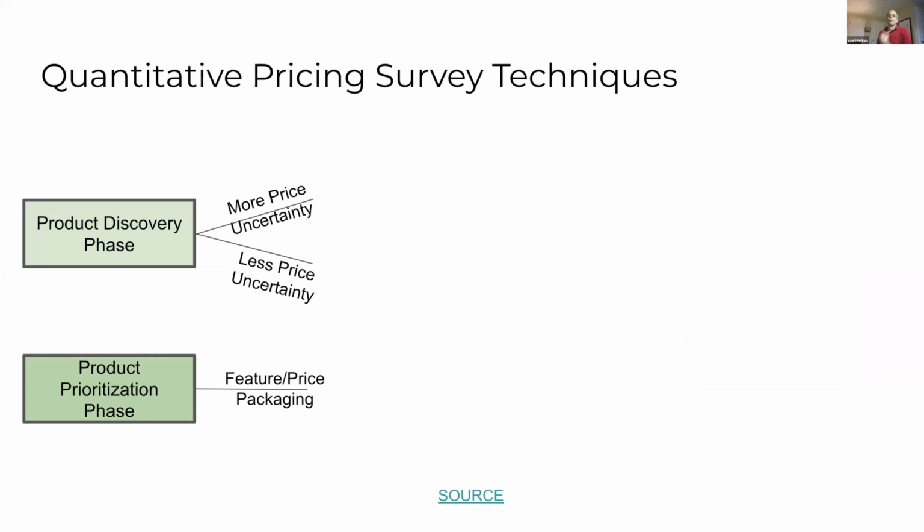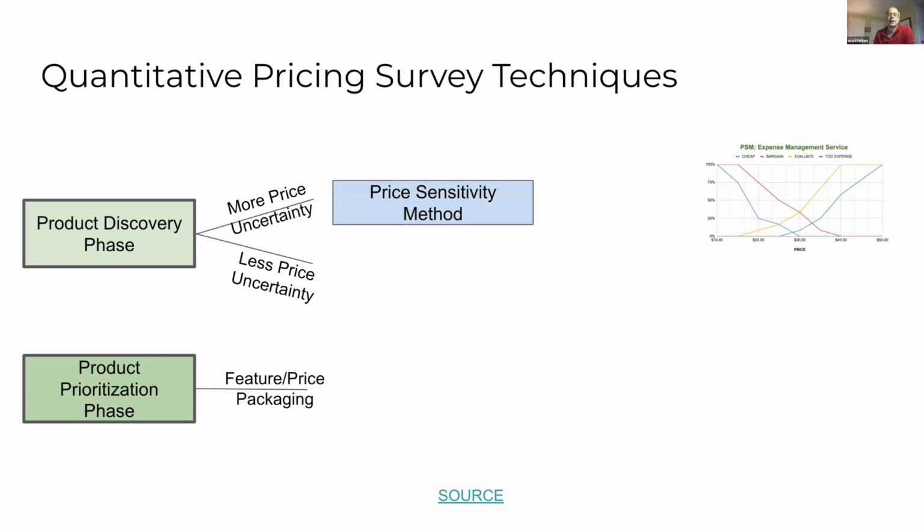Now, in order to understand the value that the price is to the customer, there are several quantitative tools, and I'm just giving you a survey of 3 of them, but there are many other ones. This is where you're getting real data about the price point and the sensitivity of the price point to the customer. So in the product discovery phase, when you're envisioning the product and doing the initial product discovery, getting the core requirements, understanding the business model, you should assess whether there's price uncertainty. If there's not a reference product, a similar product, or you're a little unsure about the product, you would use price sensitivity type quantitative models.